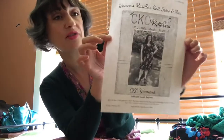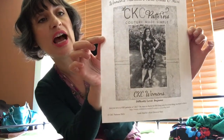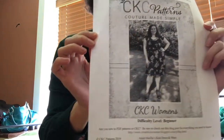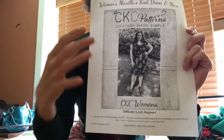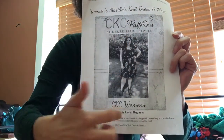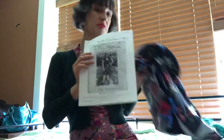Marilla knit dress. So this is a knit dress, and I don't know if you guys can see, but it's got kind of a fuller skirt, and then it's sleeveless, and it's got these really cool flounces that go all the way around the body. So it's like a princess seam with flounces. So I thought this could be really pretty. Actually, this would be really pretty.